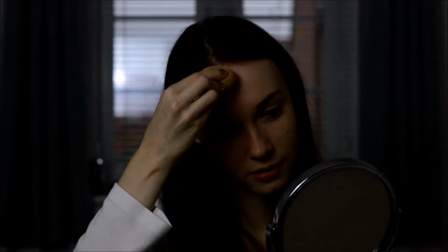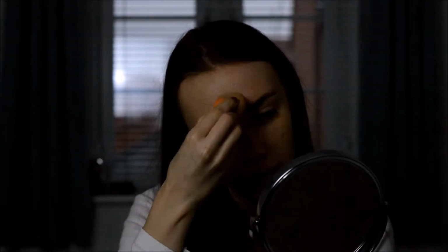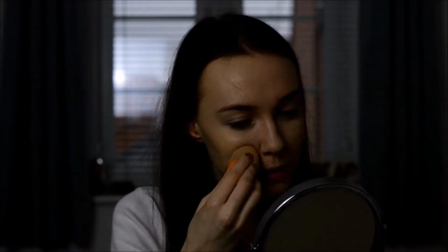I do about 2 pumps or 1 and a bit, and then I just see how much I need from there. I don't really know how to do makeup, but someone insisted that I do a makeup look.